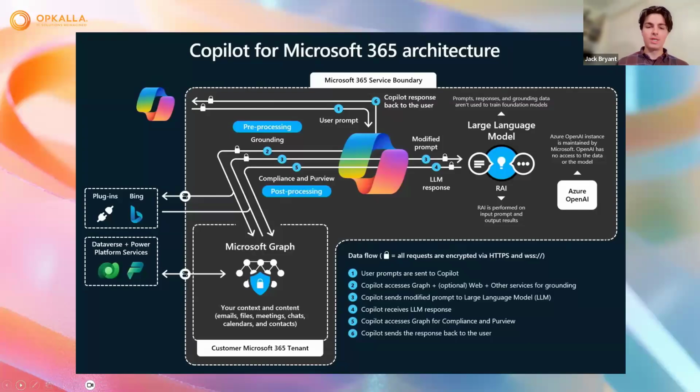And what I kind of want to do is just go step by step. What happens, again, like I said when I previewed this, what happens when a user sends a query to Copilot? And there's a lot going on here. So again, please, if there's anything that doesn't make sense here, anything that's concerning, post a question. I'll be happy to answer it.